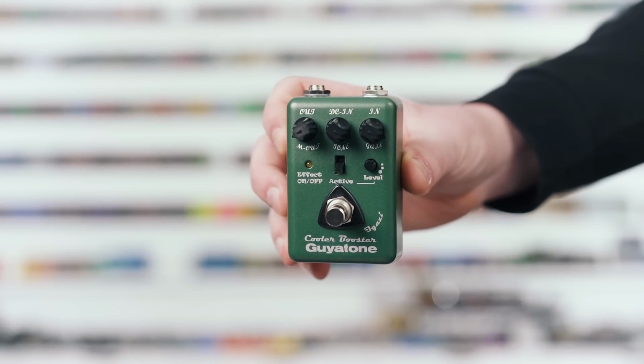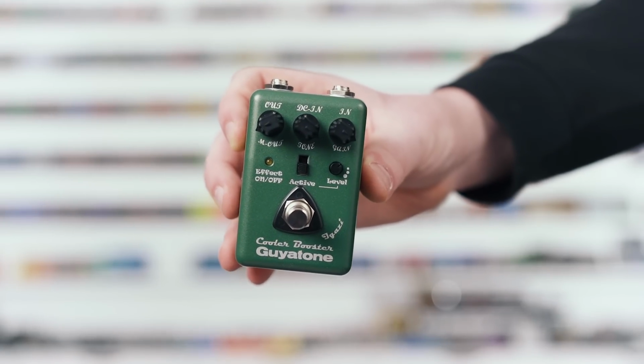In the boost category, I have to go with the Guyatone cooler booster because honestly, it's super cute. Look at this, look how small. Compared to, like, I'm big and this is super small, but it is awesome. I think it's one of the best boosts out in a long time because it's really flexible. The tone control is nice.